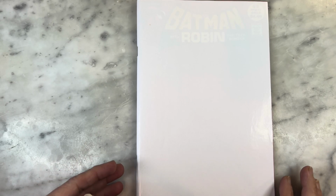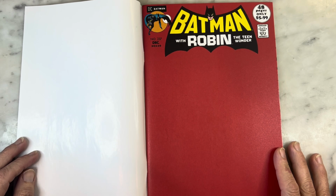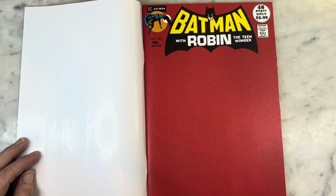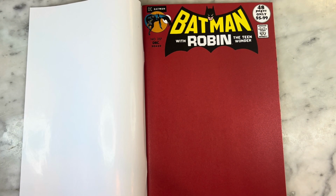Michael Troy here. Another fun facsimile, although DC calls them artifact editions. This is the sketch cover, Batman with Robin, the Teen Wonder, number 237. Another reprint from the fabulous Neal Adams era of Batman. I cannot wait to share it with you.